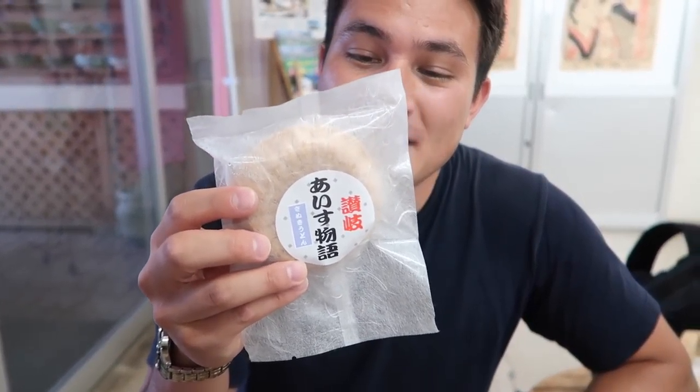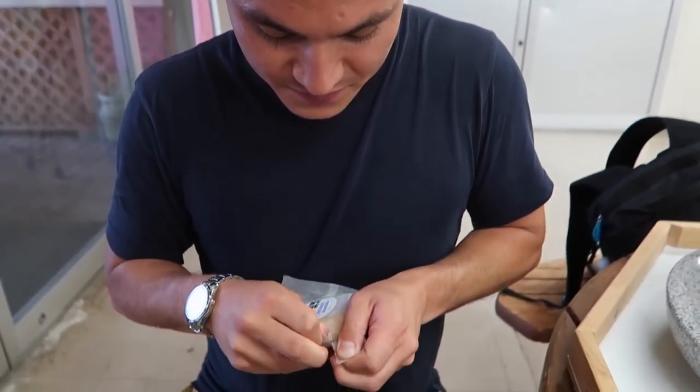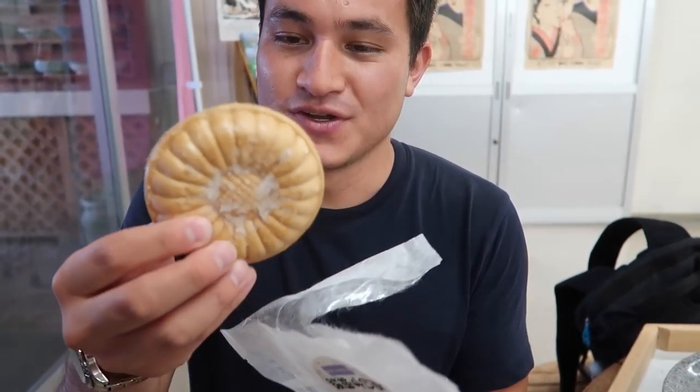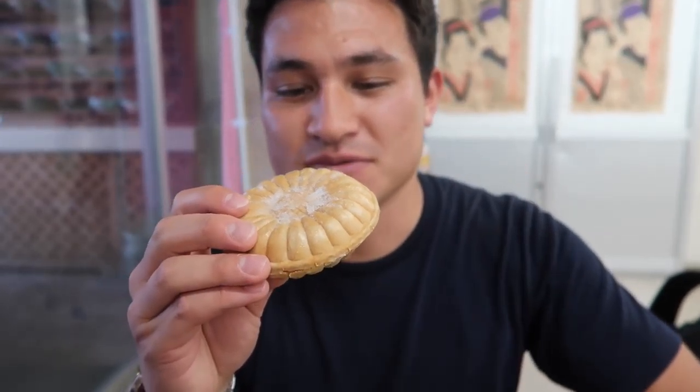So I was gonna end the vlog, but then we came downstairs and I found this udon ice cream. So I'm gonna try it and we're gonna taste it. So it looks like this. It looks like a seashell. Let's take a bite. I think it's gonna taste like an ice cream sandwich.